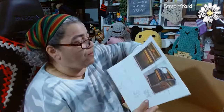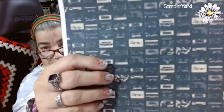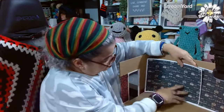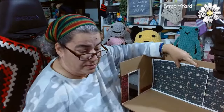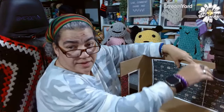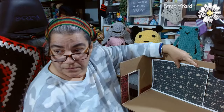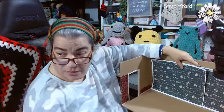I printed enough to do the back wall. So the wallpaper is actually cassettes. I'm cutting the white part out. I have enough because I printed a whole bunch. So should I do the back wall here and then do something else on this side wall? Because this side wall is going to have the Scrabble board and the drop-down screen. Hi, Dorcia. Well, I have no answers. I think I'll just do the back wall.